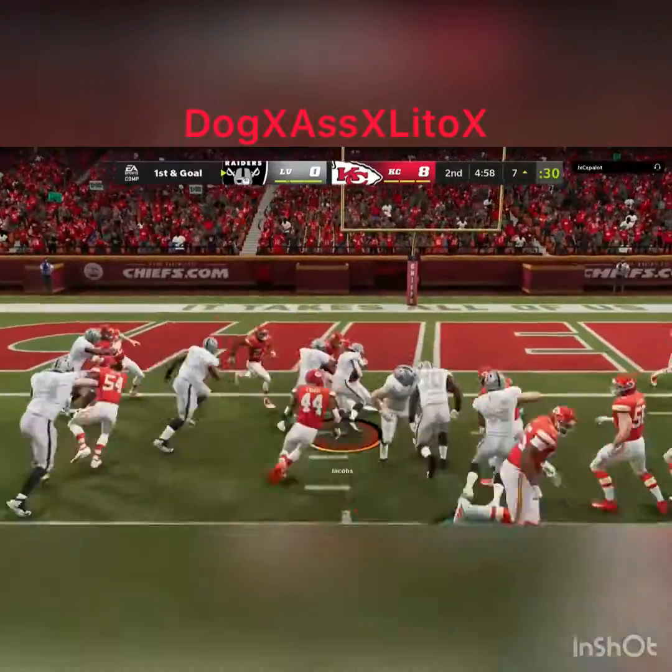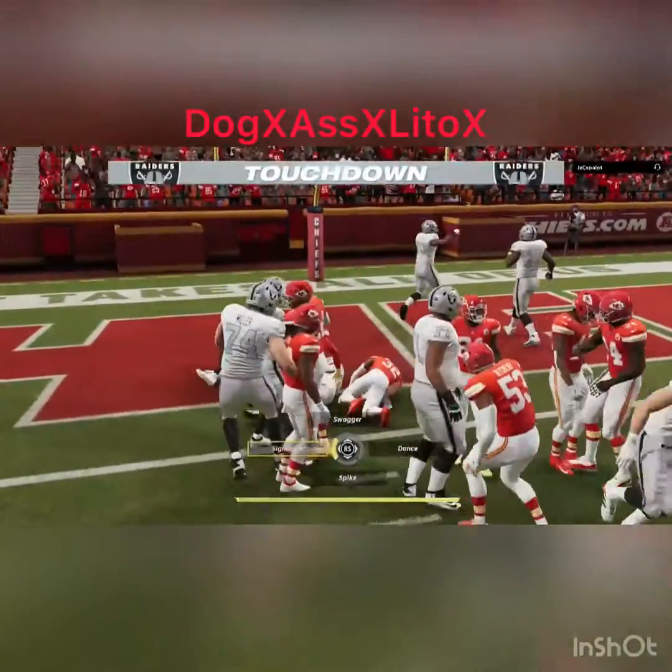They'll try and run for it on first and goal, and he is in. Touchdown.